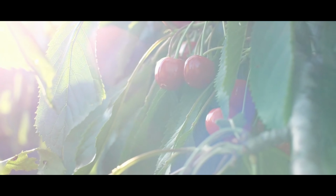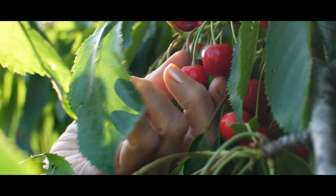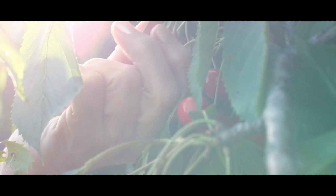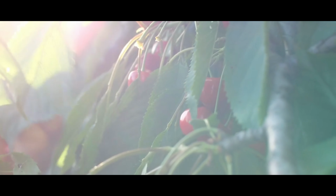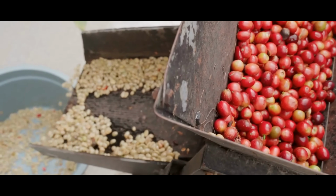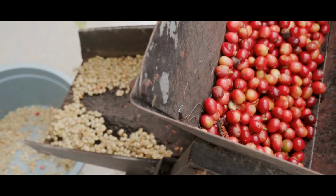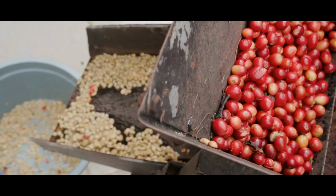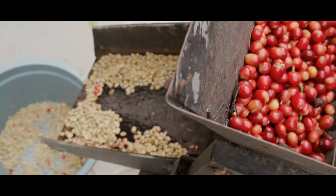The pulp is often recycled into compost or used as fuel in some eco-conscious operations. Some regions even turn the pulp into animal feed or fertilizer. At this stage, the beans are still coated with a sticky mucilage layer that needs to be removed. The quality of depulping affects subsequent processing stages.